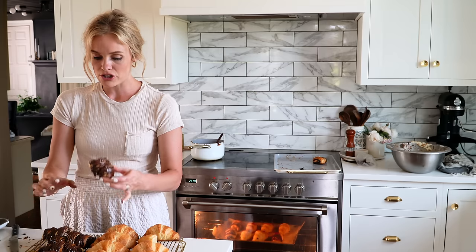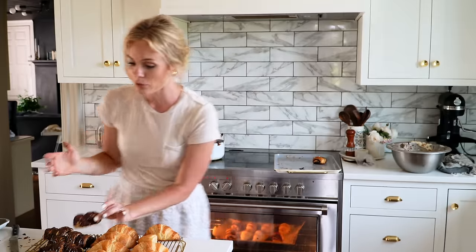The chocolate ones also turned out really yummy, but you can't see the layers quite as good because obviously the chocolate kind of goes everywhere, but we will definitely be enjoying these tonight.